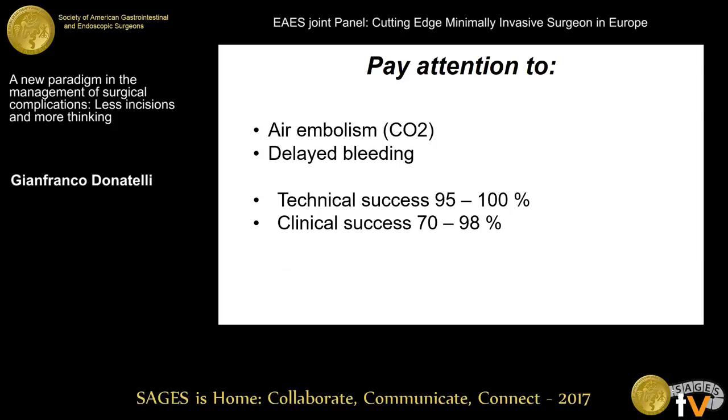this gap is because, first of all, the patients are different. Sometimes the lesions are ischemic lesions, so very hard to treat by endoscopy. Sometimes the time between the first surgery and endoscopic treatment is long. Overall morbidity is less than 2%, and mortality less than 0.5%.